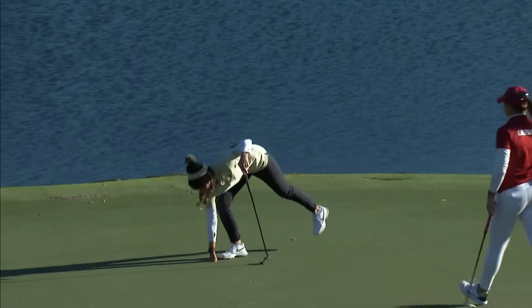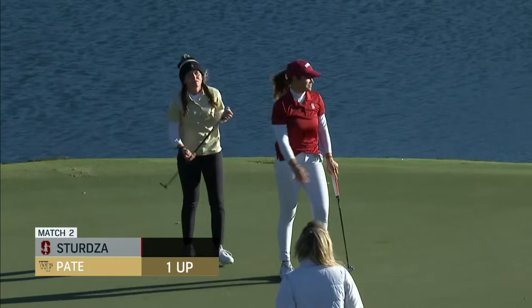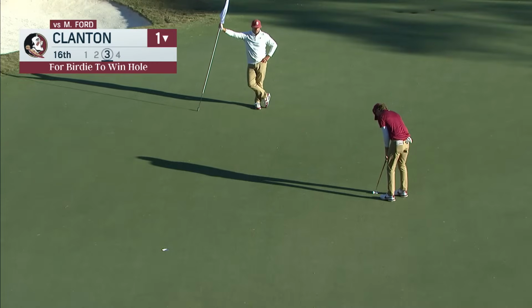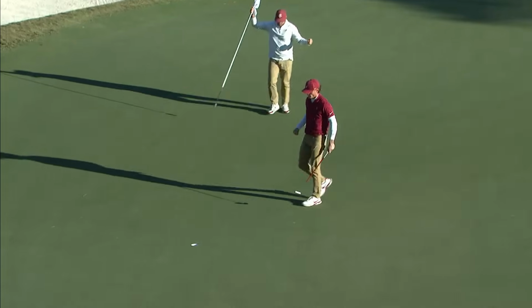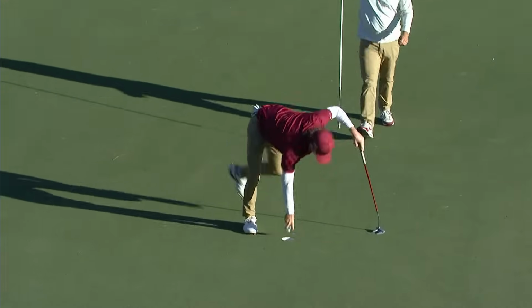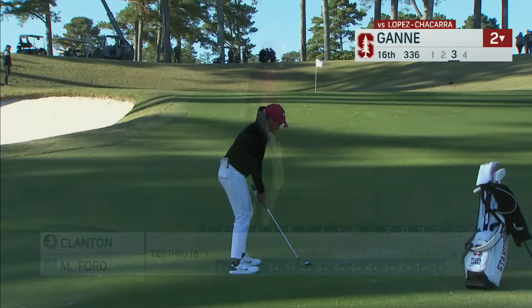Good. Well done. Stanford 5, Wake Forest 5. Wake Forest wins the match, 1 up. This for birdie. He was 5 down through 8. This to tie things up against Maxwell. Same reaction we saw from him on 18 yesterday when he closed out Matthew Kress.